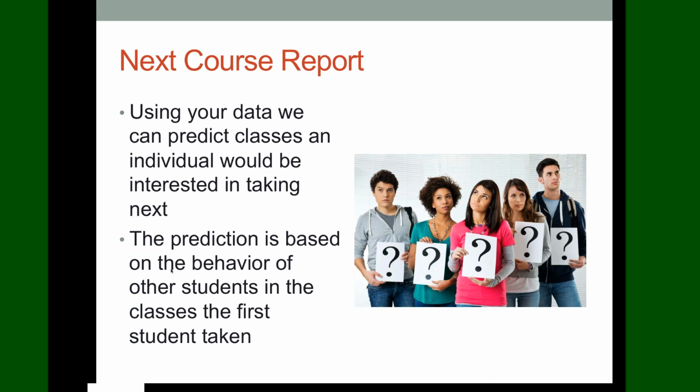So it's an interesting thing to look at, and you can sort it by people, by class, or by percent certainty. You can use that to specifically market to people and predict what the next class they might want to take is. And these classes they're predicting are your classes, so you have them already. It's an interesting way to do it.